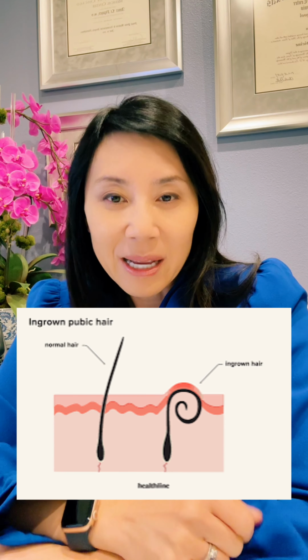Rejuvenation. Here are a few reasons why you might be experiencing breakouts around your vulva. Number one, ingrown hairs. This is a common culprit, especially after shaving or waxing. The hair gets trapped under the skin and can cause irritation, redness, and bumps.